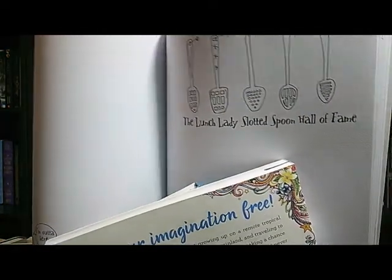Then we have one called the Don't Get Caught Doodle Notebook, which, as it suggests, is a notebook full of doodle possibilities for you. Like, there's a strange doodle here that says something to do with the Lunch Lady Slotted Spoon Hall of Fame. Sure, let's doodle some slotted spoons.